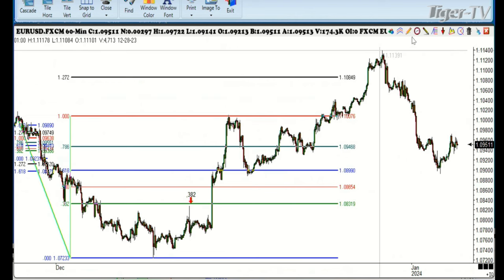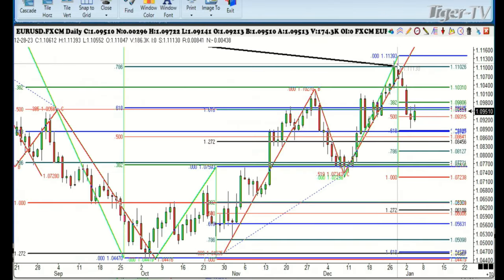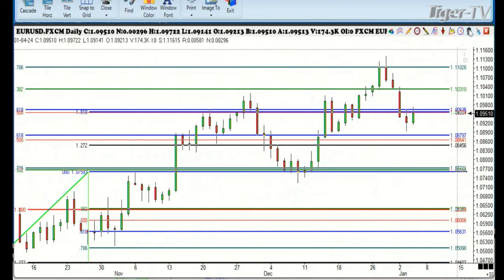Okay, looking at this on the daily, you'll be able to see it just as clear as can be at the 78% level. Now we've had a move down. We stopped almost at the exact 61% retracement. Let's clean it up so we can see it a little better.